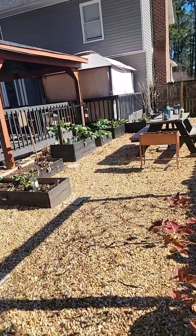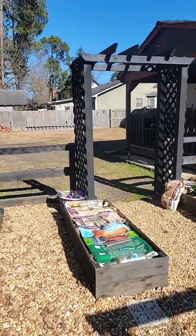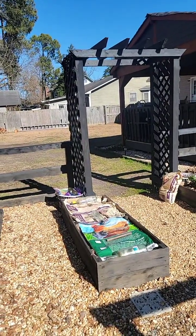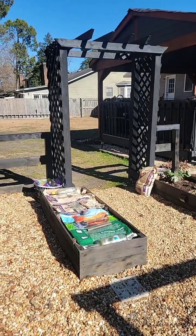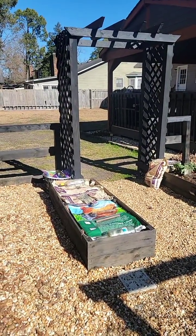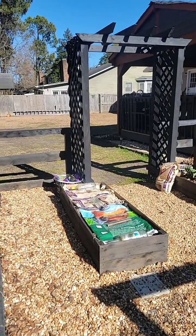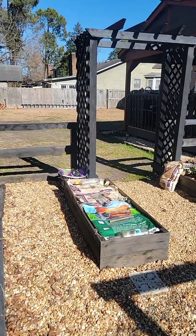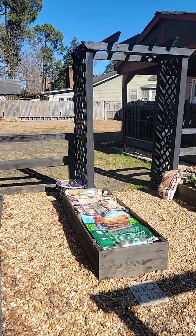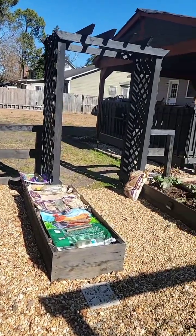And if you look, you will see that I do have some of my beds covered. The reason why I cover my beds, first of all, I amend the soil. I do add some new compost. I put in some fertilizer. And then I also put rabbit manure in that bed. And one of the reasons is because I want the rabbit manure to break down, so for over the next few weeks it will stay covered like this.